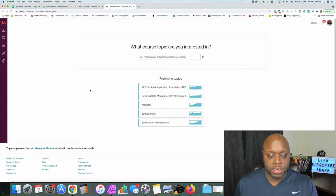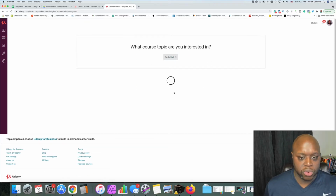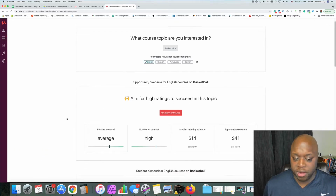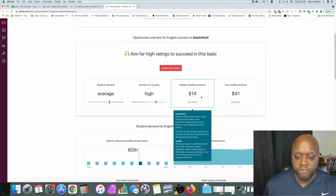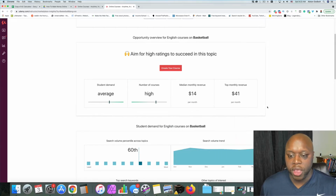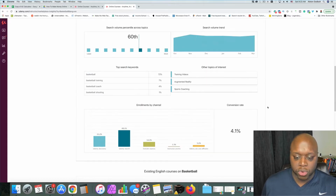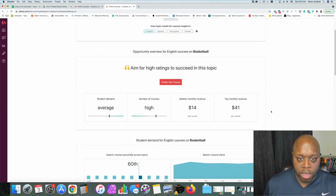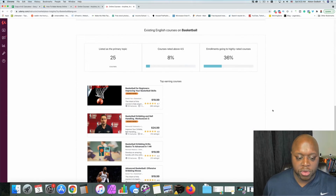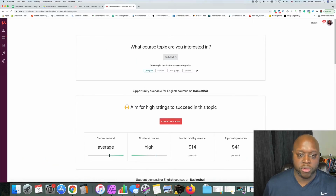So it's really easy. You just type in something that you're interested in. Let's say basket weaving. Let's say basketball. And the cool thing about this tool is that it will actually return how competitive it is. So student demand is average, number of courses high, the median monthly revenue is $14, but we're not going to worry about this right now. Top monthly revenue is $41. Again, we're not going to worry about that. So what you'd want to do is actually spend some time searching through and trying to find one or a couple that aren't really competitive, and then you can move on to the next step. This is a really handy tool if you have no idea what you want to create your first course in.